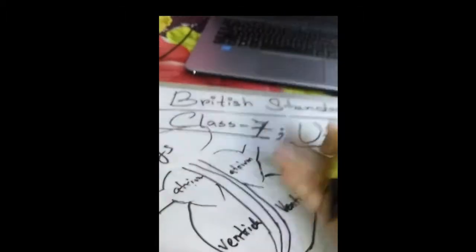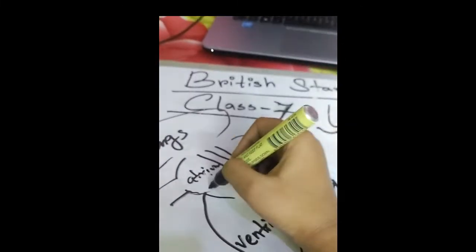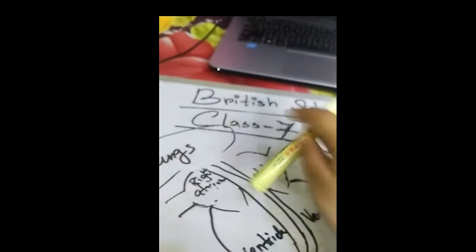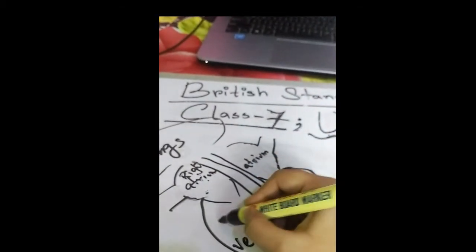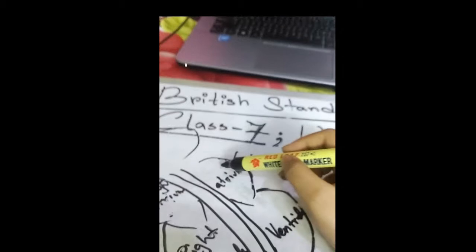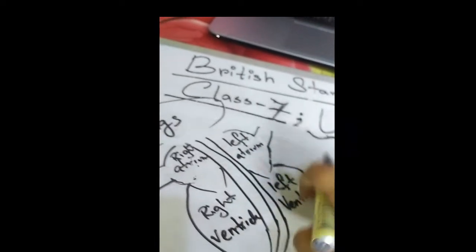The person's right side is just the opposite of my right. So this one is the right atrium. Think of it as your patient's heart, not your own heart. You are a doctor dealing with your patient's heart. So this one is the right atrium, and the one below is the right ventricle. If this one is right, this one will be the left atrium, and the one below is the left ventricle. Fair enough? Now it's easy.